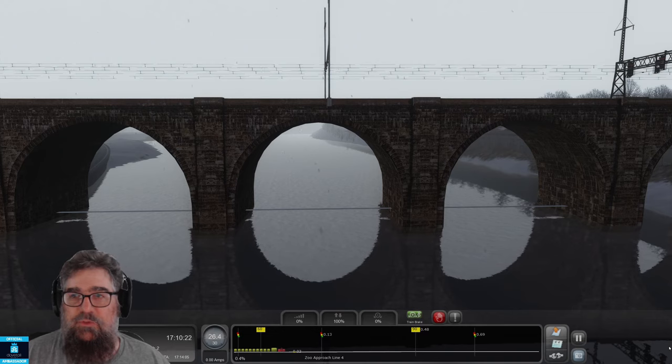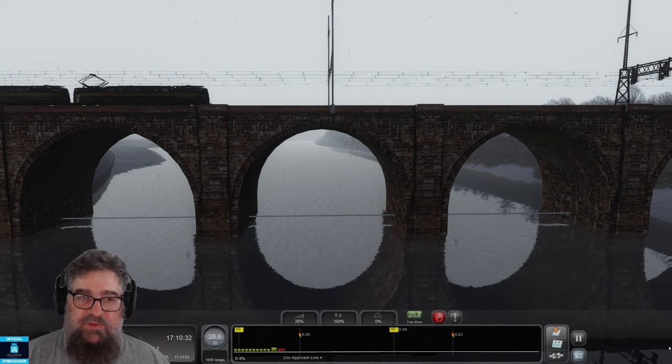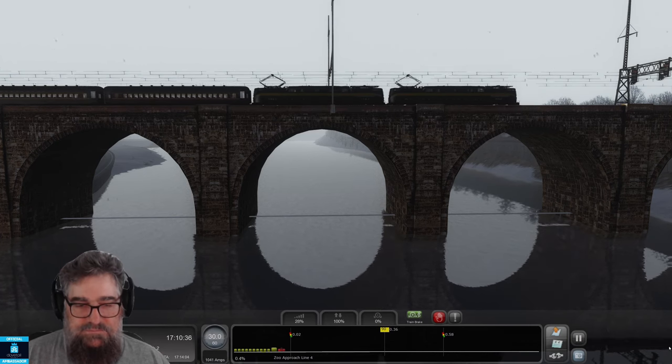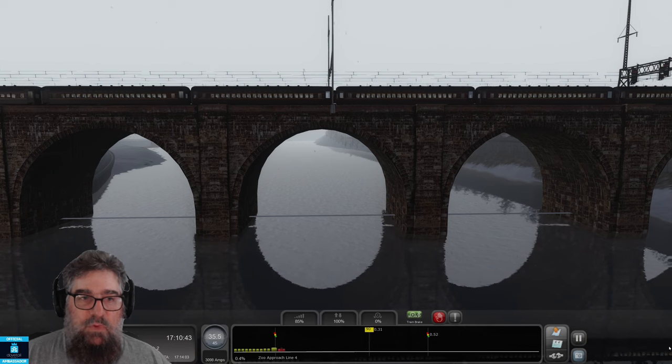Sounds like a cruise ship on a foggy day. Well, the fog's here. Just no ship. No ship, it's a train. Time for some more speed.